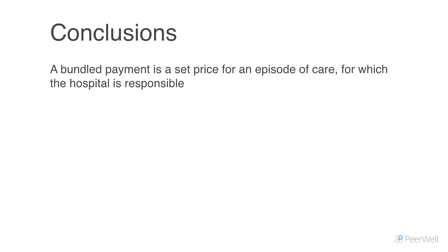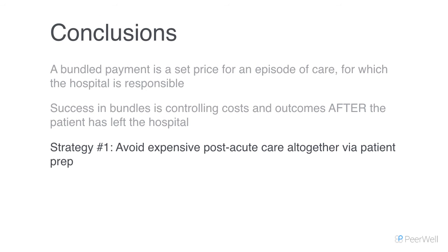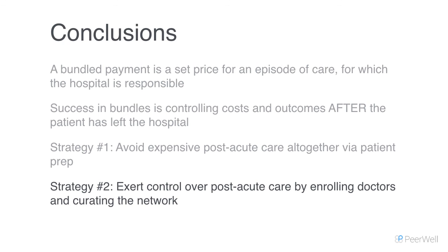In conclusion, bundled payments are coming. They are episodes of care with defined prices that the hospital is responsible for achieving, even if they don't directly control everything that is billed. The best way to control bundle costs is by getting patients ready to go home after surgery through proper patient preparation. If the patient must go to a post-acute care provider, make sure your team is aligned from hospital to doctor to post-acute care provider.